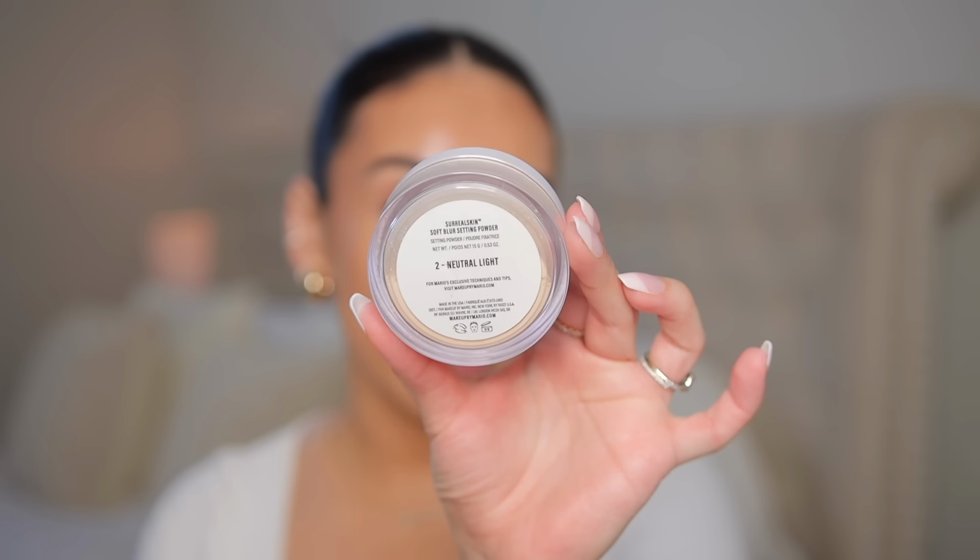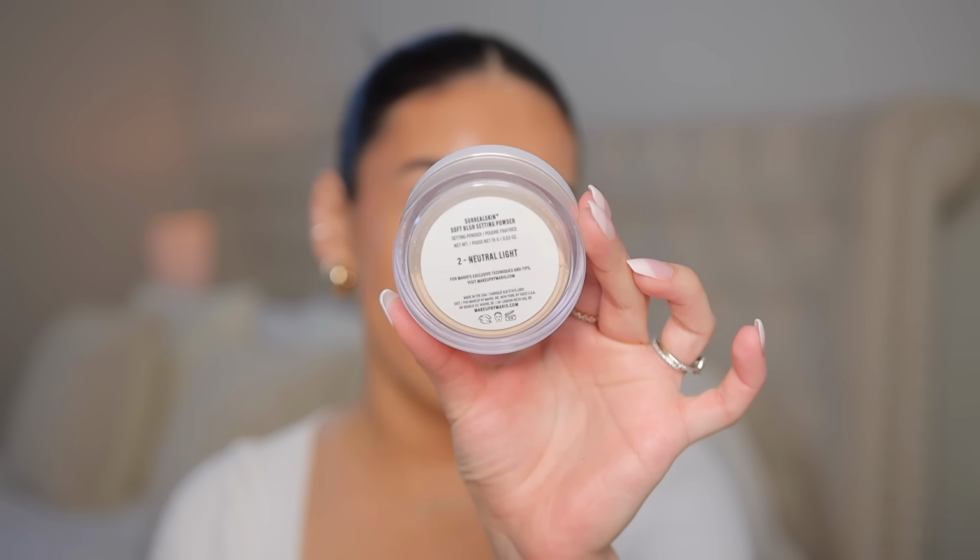When you have a makeup look that is this glowy and you want to keep the glow, use a powder that has a little bit more of a natural finish or a satin finish versus something with a matte finish. I'm going to use the Surreal Skin Soft Blur Setting Powder from Makeup by Mario because this has a natural finish. Very airbrushed on the skin, so it's still going to set everything down so that nothing moves.